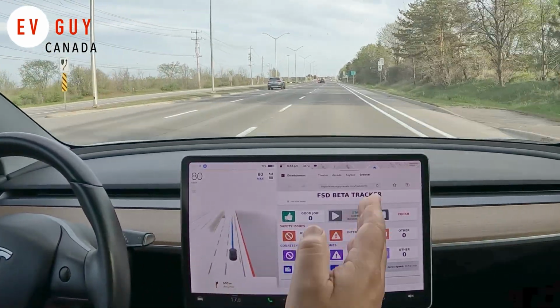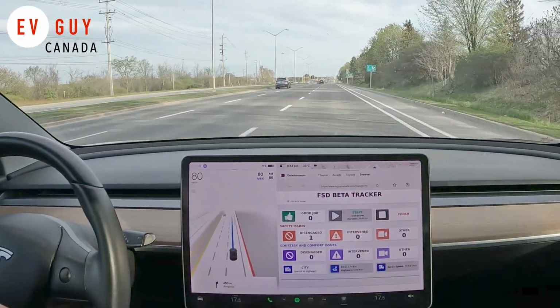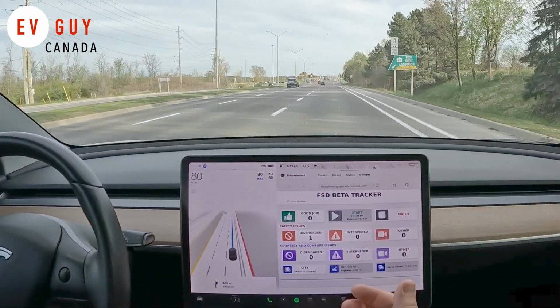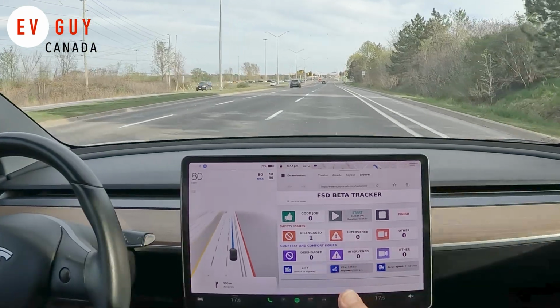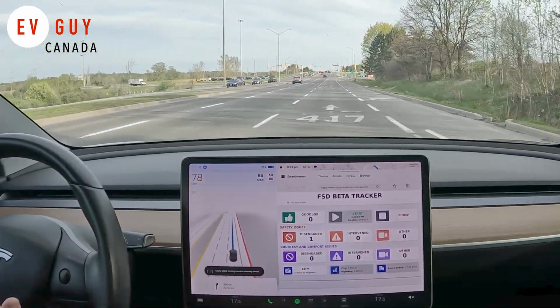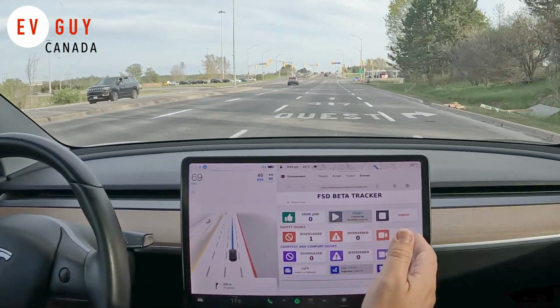So disengagements, interventions, and then other is everything else, like where there's something that I don't like that I may decide to report back to Tesla, but I didn't have to actually take over. I didn't do anything. I just didn't like the way it behaved for one reason or another. That would fall into other.